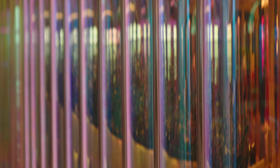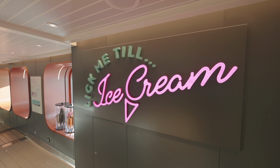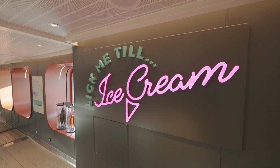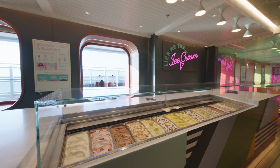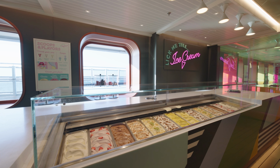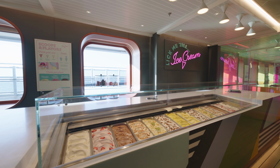On the other side of the ship from the pizza place, you will find the onboard ice cream shop, which is provocatively named Lick Me Till Ice Cream. This is also all included in your cruise fare, so pretty much ice cream anytime you want throughout the day. Their flavors of ice cream do rotate as well.